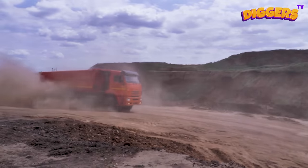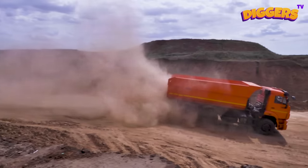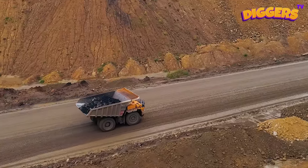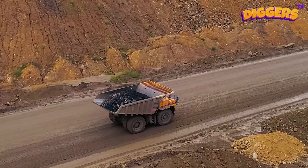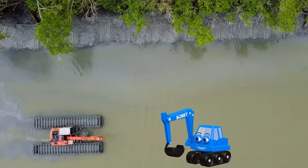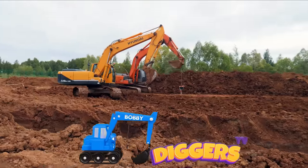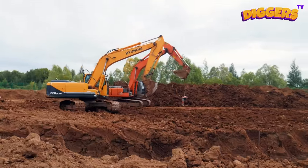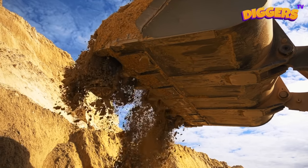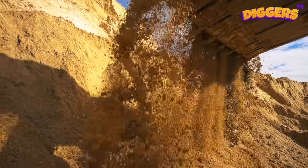Wow, that's a big truck. These construction vehicles can work in any weather. The giant dump truck. Look, Bobby the digger. They make the perfect team. Look how much soil this shovel can hold. How impressive.